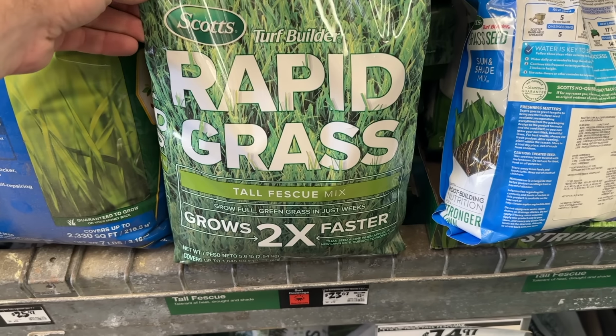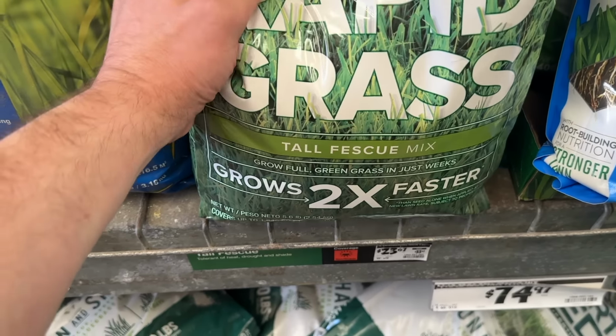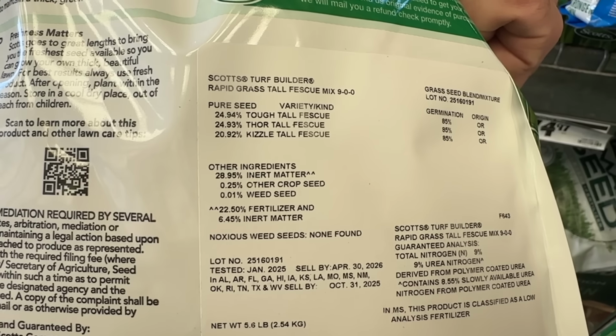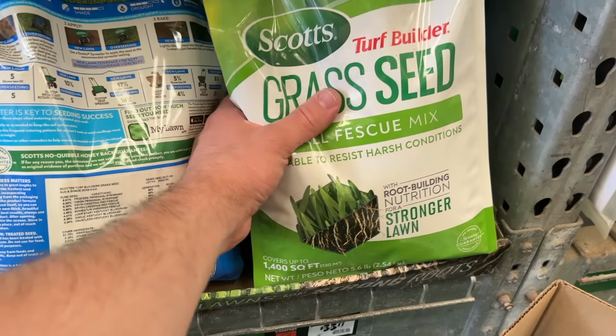Here's a bag of Rapid Grass. You've seen this product before, incredibly popular in the Midwest, and hey, it's a great name. Flip it over and find the label to see the contents. We've got a couple different types of grass in there, and bam, right there. Almost 30% of the bag is coating. Next, we have this tall fescue mix.